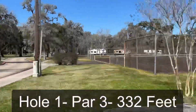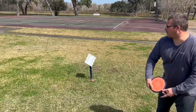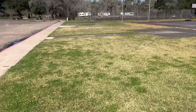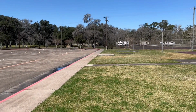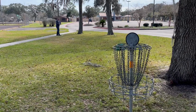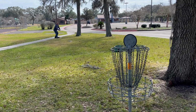All right, so here we go. Hole 1, par 3, 332. Great starting hole, in my opinion. OB right, OB left. So, right-handed player, obviously, you could go either way. Left-handed player, you can go either way with this one as well. That's why I like a starting hole like this. A little challenging with the distance, but you got to do what you got to do here.